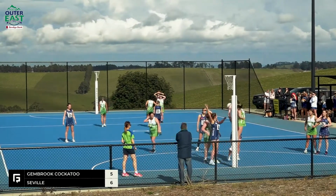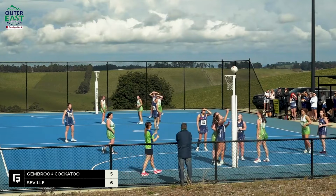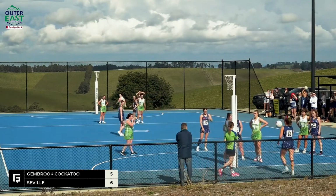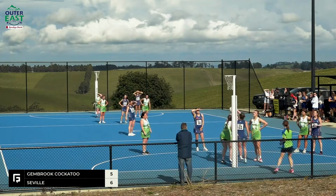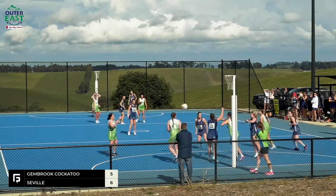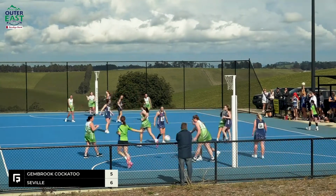It's Morse eventually who will have the shot. And Morse bobbles and doesn't go through, so perhaps Bowden was done for contact there. So Morse will go again, doesn't get it. Knocked away beautifully by Bell. Bowden took it.